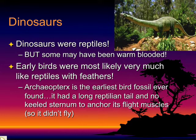Early birds were most likely very much like reptiles, just with feathers. The Archaeopteryx is that first link, the earliest bird fossil ever found. It had a long reptilian tail and no keeled sternum to attach its flight muscle, so it did not fly.